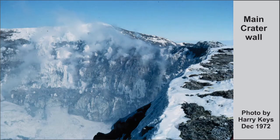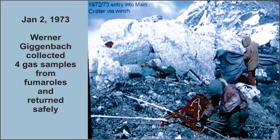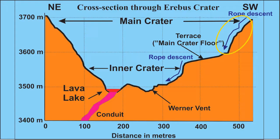Anyway, so this is the inner crater room. Looking at the main crater, the summit's up here. This is the main crater, inner crater room. And you first have to get down this wall, and then you go down the next part. So in 1972, we had our first attempt. We put the heavy steel winch and a tent up over it on the crater rim, and climbed down. We winched two guys down, one after another, and he sampled the first fumarole, which was unfortunately mostly H2O and a bit of CO2. It didn't teach him anything.